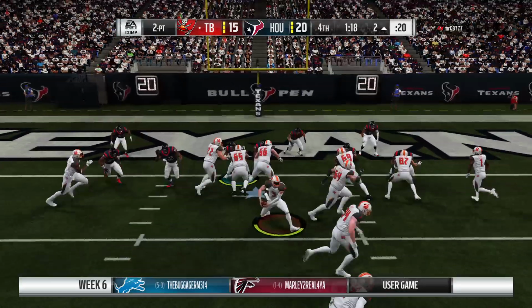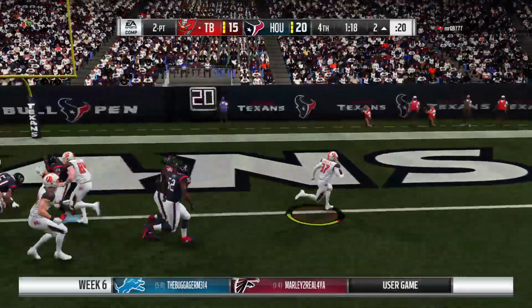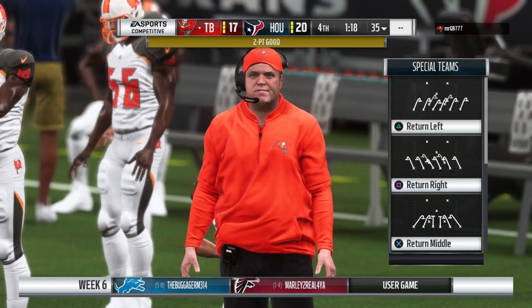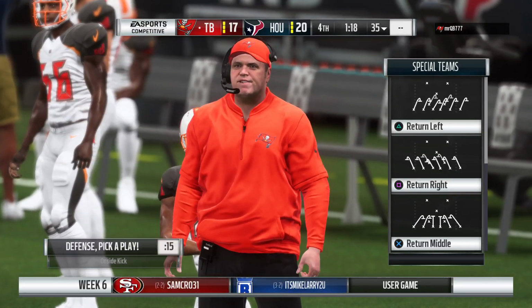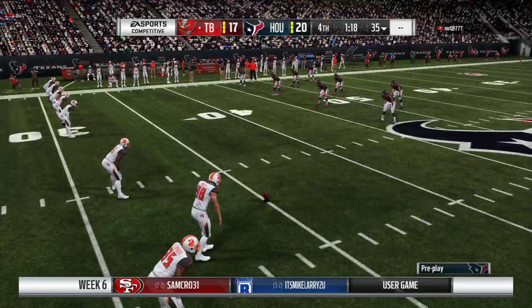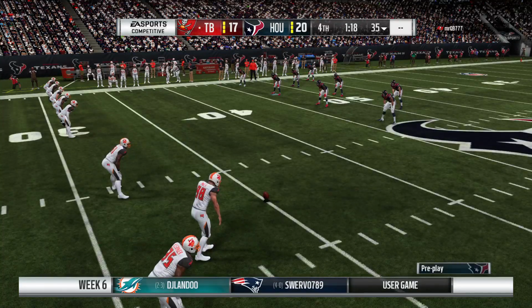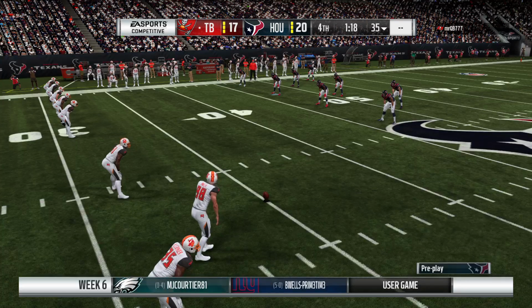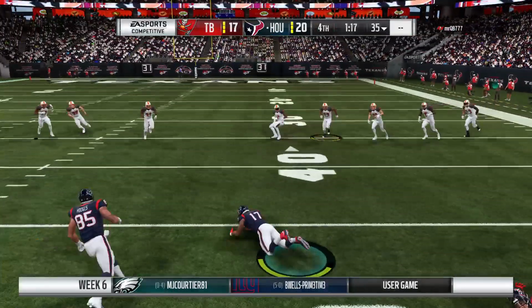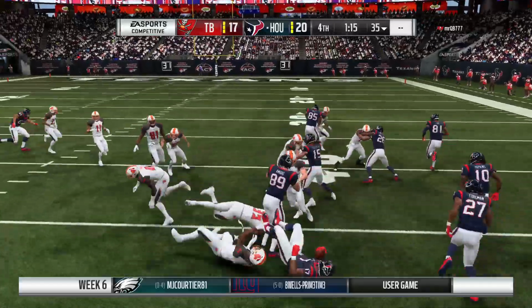No doubt about it. They'll try and run for it with Johnson. And he will get into the end zone to shave 2 more points off the deficit. So they got their touchdown, now down a field goal. Here comes the onside kick. And the effort snuffed out. The Texans' hands team recovers.